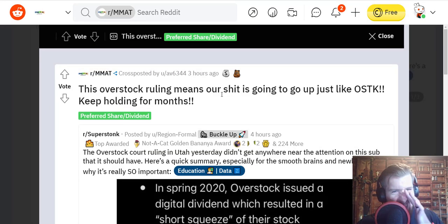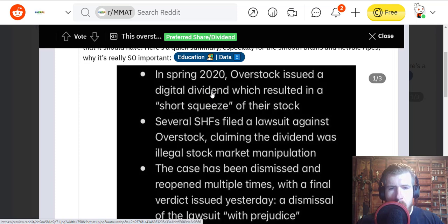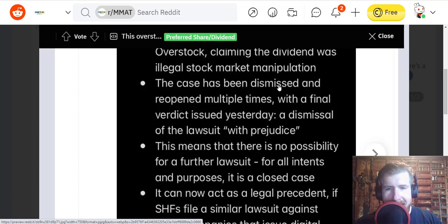All right, one more thing to get to here. This is not directly regarding MMAT, but it is MMAT related. This is regarding the Overstock short squeeze and court case following that. Let's just get right into it. In spring 2020, Overstock issued a digital dividend, which resulted in a short squeeze of their stock. Several short hedge funds filed a lawsuit against Overstock, claiming the dividend was illegal stock market manipulation, and the case has been dismissed and reopened multiple times, with a final verdict issued yesterday, a dismissal of the lawsuit with prejudice.